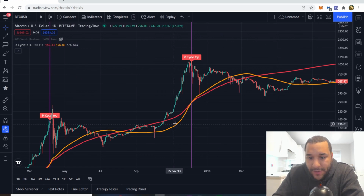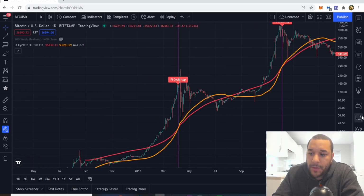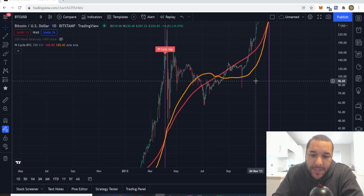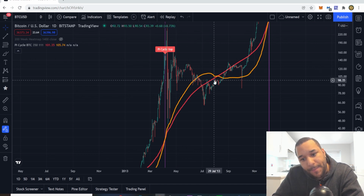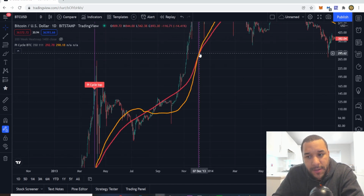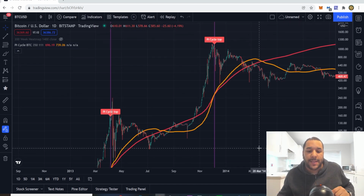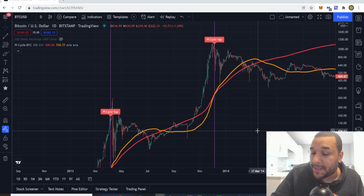Again, the orange line came up and crossed with the red. This one was interesting because when the orange crossed with the red, it did a cross here, came back, and then came up for a second cross. I was believing that we were in a similar cycle, you know, 2013, 2014. But as time has gone on, you can see that it's nothing like it.